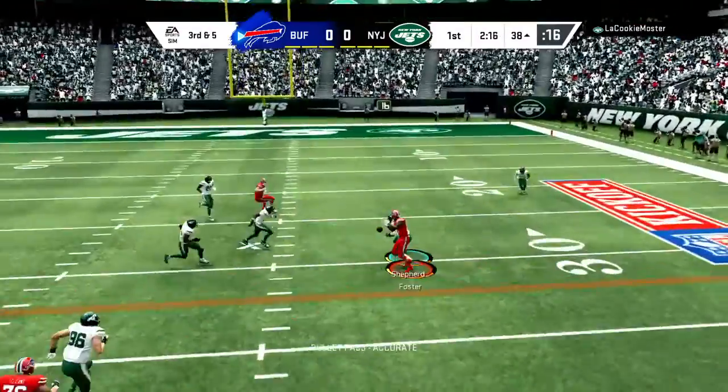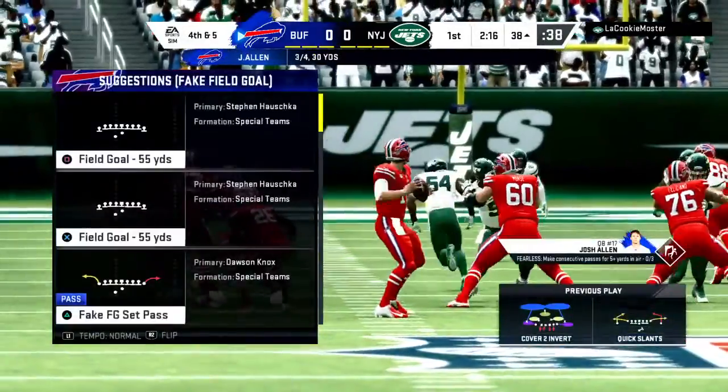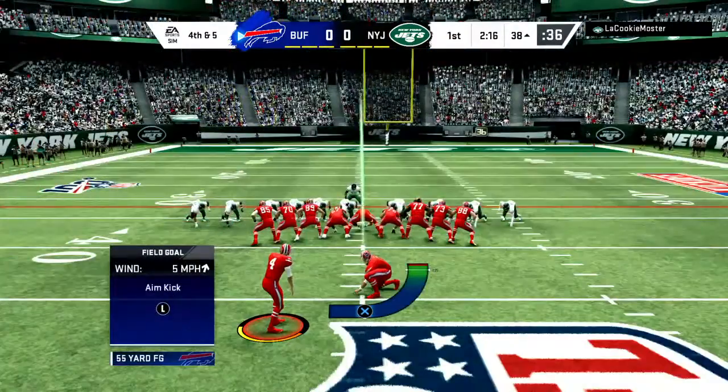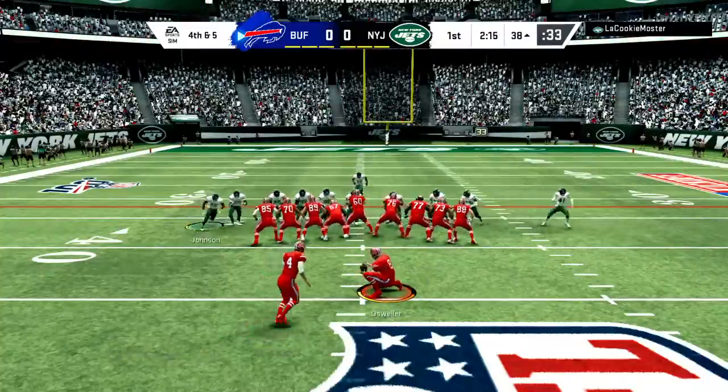Allen now looks to throw. Oh, he almost picked it. Nearly a turnover there on their opening drive. And that's a throw he'd like to have back. Now 4th down. Not only was the call spot on, how about the execution of that defense right there?